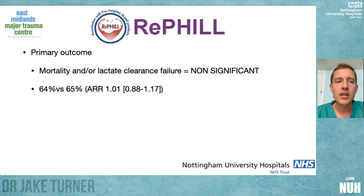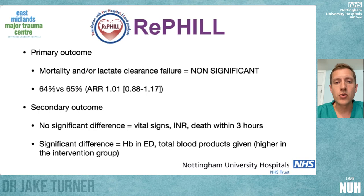In terms of outcomes, I've kind of alluded to this. There was no significant difference in mortality, nor was there a significant difference in coagulopathy or death within the first 3 hours. What was interesting was that there was a higher baseline hemoglobin and total amount of blood products given to the patients who did have pre-hospital blood products administered. Certainly the hemoglobin makes sense, but I guess it also makes sense that arriving in ED and, as a receiving team, seeing a patient having a blood transfusion is going to subconsciously push the hospital team down the pathway of giving more blood products. So that's something to consider as well.